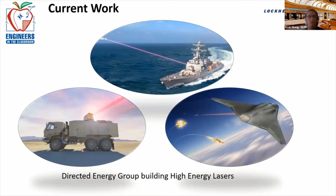So my current work is I've been doing a lot of optomechanical design to essentially package and protect and align the optical systems that we use in some of these platforms that you can see. I've had the opportunity to work on various programs. We're essentially in the initial stages of implementing our high energy laser systems on different platforms. It's really exciting work. It's been really fun and definitely very challenging.